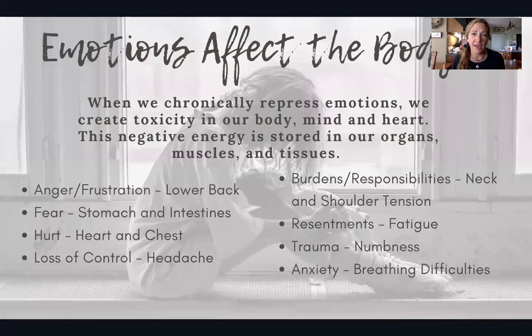Emotions have a direct impact on the body. It's interesting when I've talked to people, a lot of times their health concerns, maybe they have issues with digestion or struggle with sleep, or fatigue, all these different things that I have up here on the screen, even knee pain or back pain. My grandma was a candidate for this. Anytime she got stressed out, she would have back pain instantly. Your emotions are connected with these different issues. When we chronically repress our emotions or have high levels of stress and anxiety, we create toxicity in our body, and the negative energy actually gets stored in our organs, our muscles, and tissues.